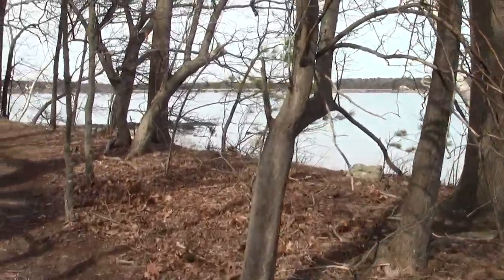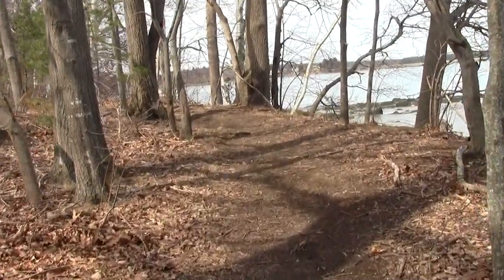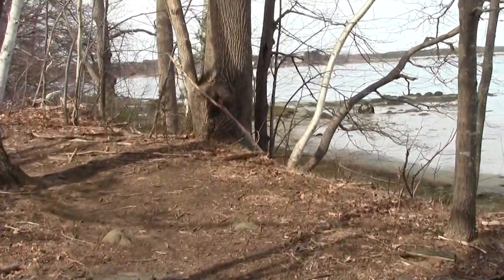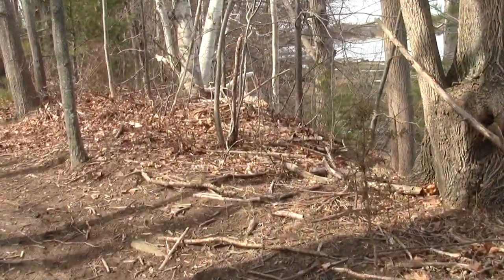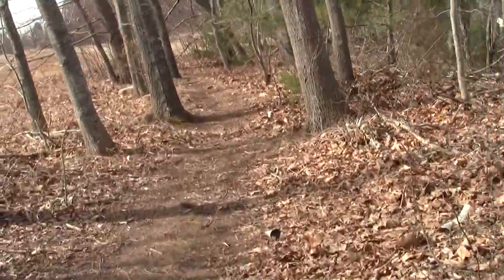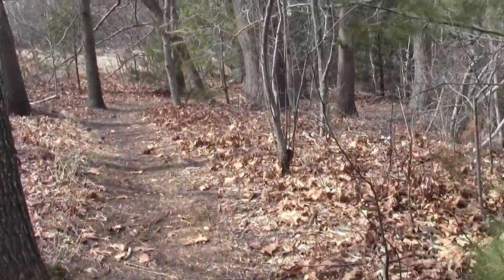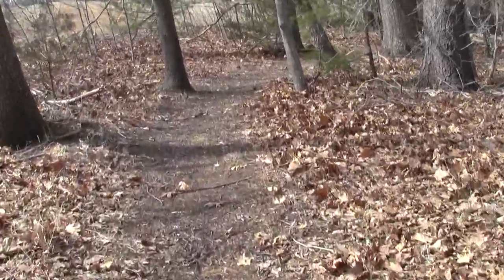The tide might be coming back in. Paw down there. It's kind of big for a pooch. I spot another one.